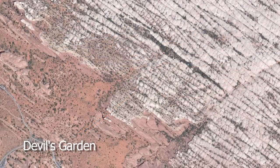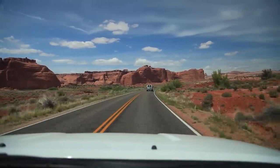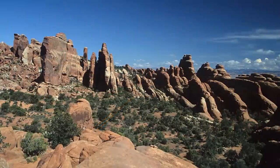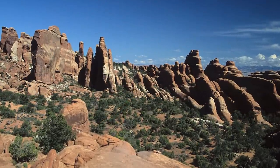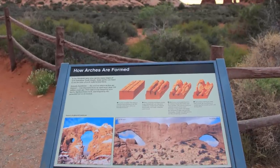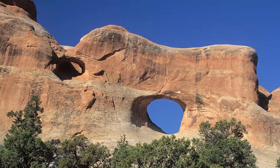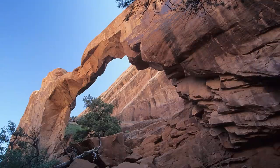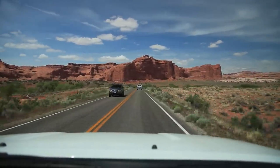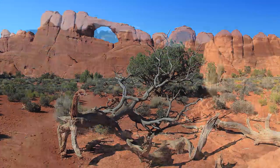This can be seen quite easily from the air in the Devil's Garden. Over time, the cracks became wider, and with the help of the erosional forces of water, ice, and wind, the tall slabs began to look like the fins we see in the park today. Erosional forces and waterborne chemical reactions further weaken the stone, causing holes to form in the fins. When a hole has a span of at least 3 feet, it's classified as an arch. This process has occurred at least 2,000 times in the park, and it continues to happen.